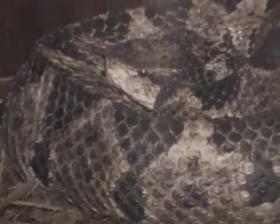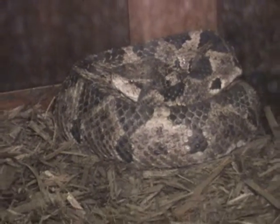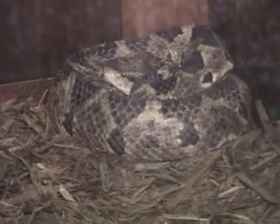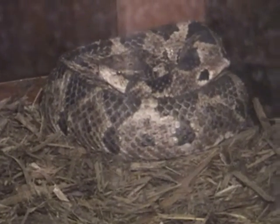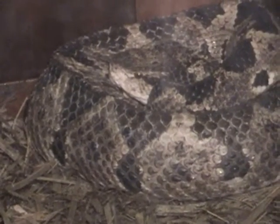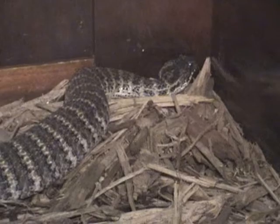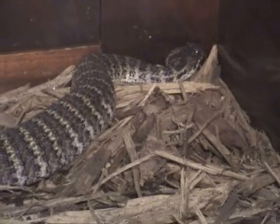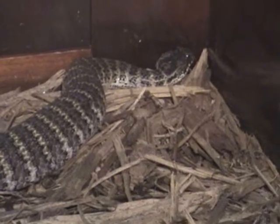Next is a Mexican jumping viper, Atropoides mexicanus. Next is a Papuan death adder, Acanthophis rugosus.